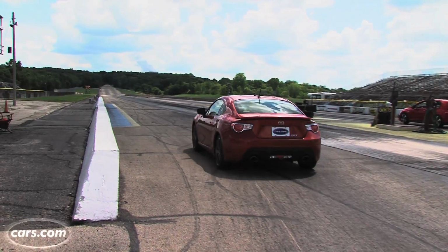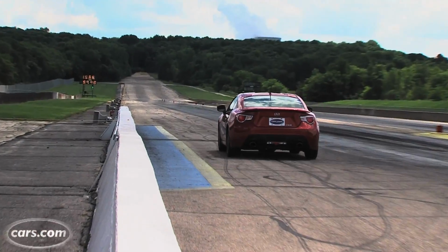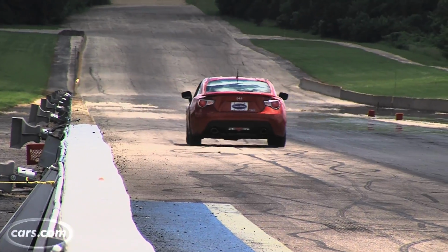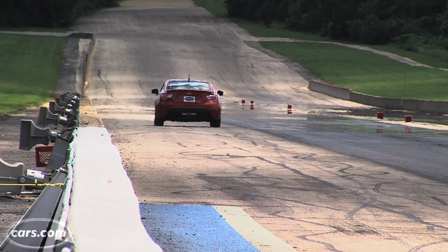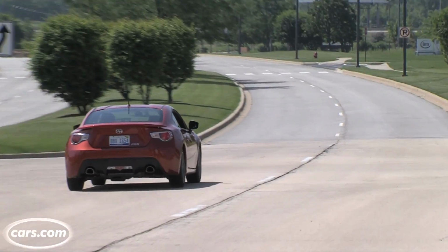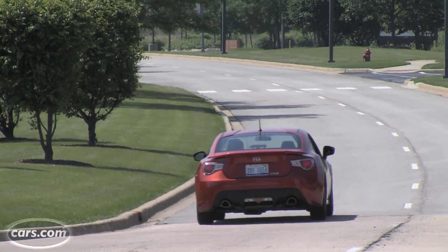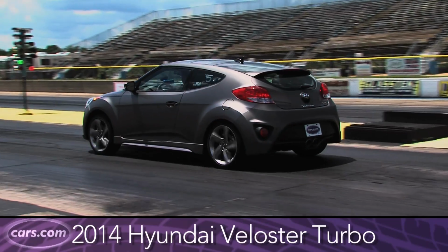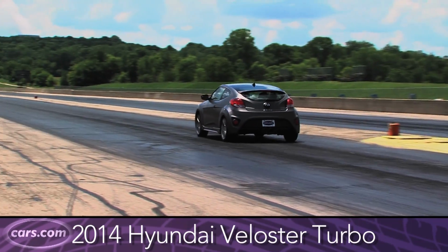Not everyone agreed though, saying the high RPM and droning exhaust note at highway speeds make you wish for another gear or two. And to be taken as seriously as it could be, the engine needs more power. We also agreed sliding is fun for a while, but in time we wanted more grip from the lazy all-season tires. In 6th place was the 2014 Hyundai Veloster Turbo.